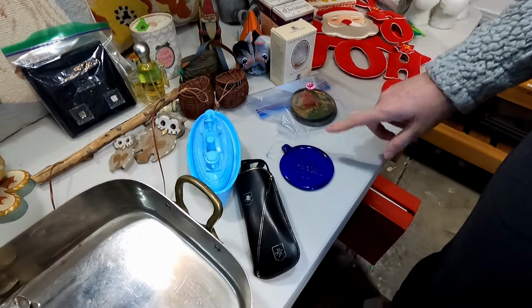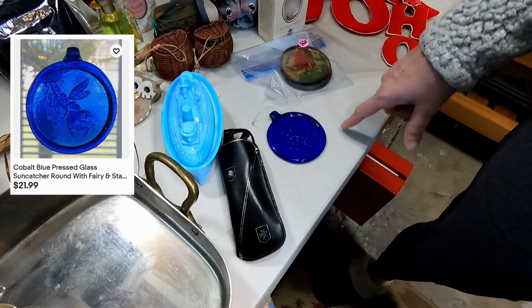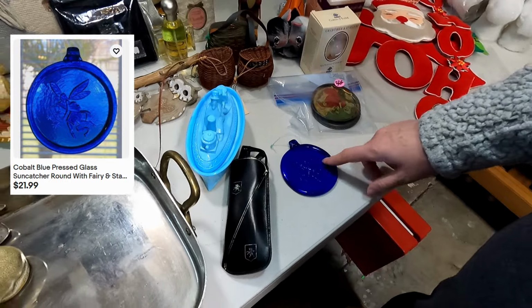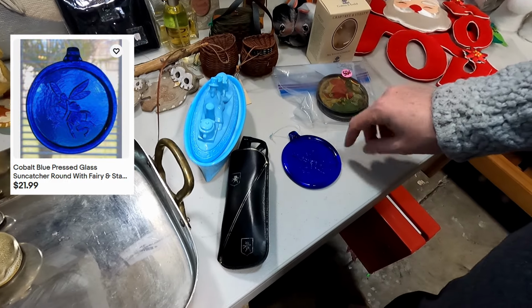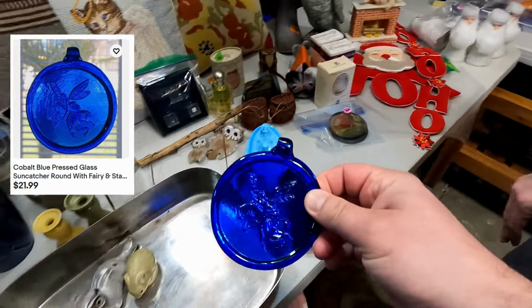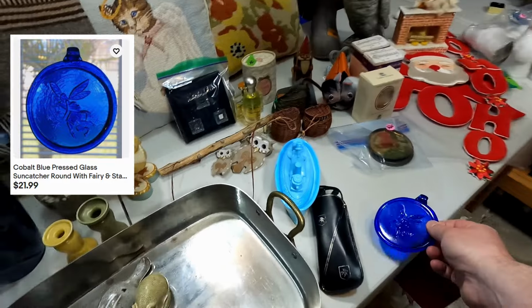Okay, glass sun catcher, which they did have a bunch of Blanco, but the first person in line bought it all. So I was wondering if this is Blanco, but I could not find it definitively attributed to Blanco. But we sold a lot of those. You see there's a fairy. So it's like $25, probably.